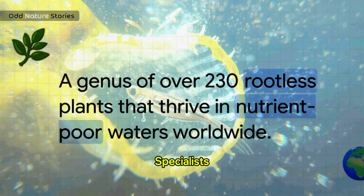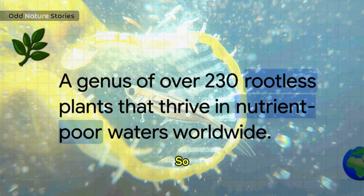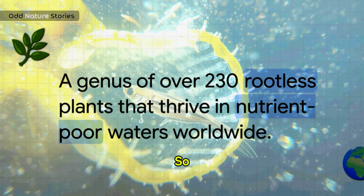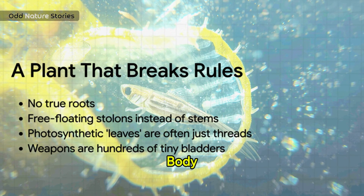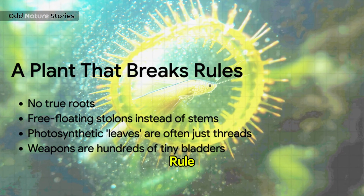And these guys are specialists. They love living where other plants can't survive, in waters so low in nutrients like nitrogen that a normal plant would just starve. So what's their solution? If you can't get food from the soil, you hunt for it. And the bladderwort's entire body is built for this life on the edge. I mean, it completely throws the plant rulebook out the window.